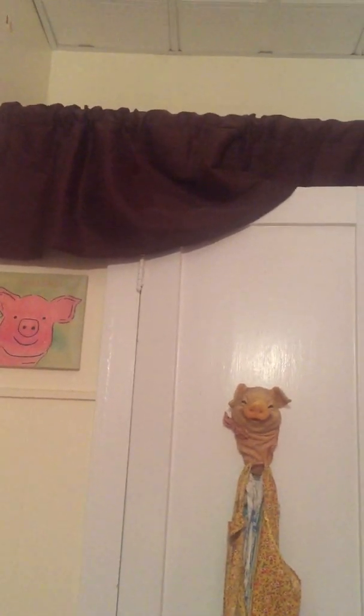Now, on top, behind that curtain, this is my pantry. Behind that curtain is a shelf. And so I'm going to take down that awful looking curtain that someone put up there, and I am going to put up some red items. So that is why we have this. That was $1.